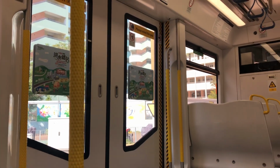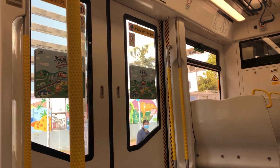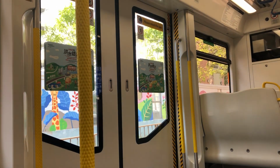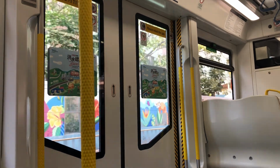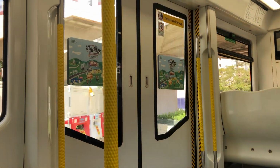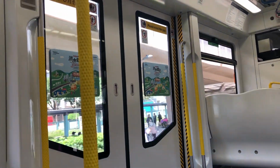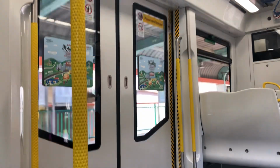751 going across. We've got some red lights coming up. That's why this guy's just driving slowly here, because it's a red light anyways. Oh, it looks like it's good to go. Tin Yat. Yeah, the ads are literally in the middle of the windows. So annoying.